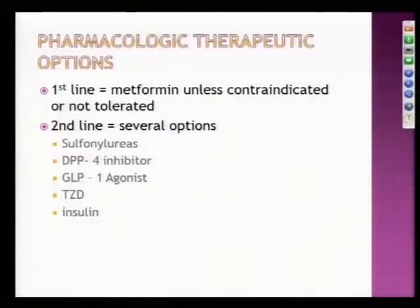First line of treatment, metformin, unless contraindicated because of side effects or renal failure. Second line, several options. The standard approach, if you look at the ADA guidelines, is sulfonylurea. It's hard to use sometimes in people that you're trying to get aggressively managed early on. If their A1C is 7.1 and you add on a sulfonylurea, you're probably going to have problems with hypoglycemia.